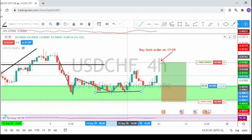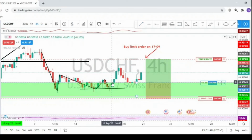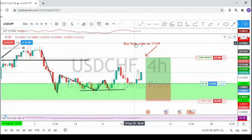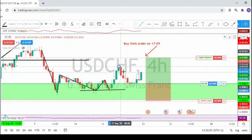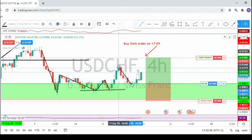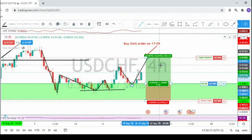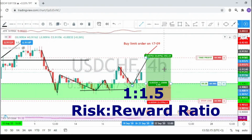At this bullish candle, this is where I would have entered, but at that time I wasn't at the computer, so I missed out from here. But what I did was put a buy limit order, so that when this market makes a pullback to this level of structure, I'll be triggered into the trade and expect this market to go to the upside with about a 1-to-1 risk to reward ratio.